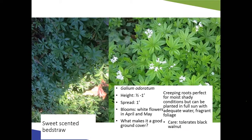Gallium odoratum. I loved this one in college too. It was always my go-to when it came to moist conditions. If I had moist shade versus dry shade, I would always go for the Gallium. They have creeping roots. It has fragrant foliage. This one actually tolerates black walnut. So if you are one of those that are lucky enough to have a gorgeous black walnut tree and you do want to grow something around it, Gallium odoratum would be your go-to. They have these white blooms in April and fall.